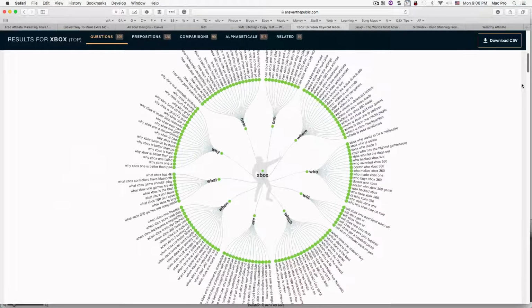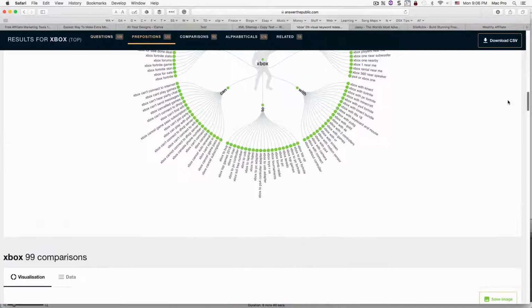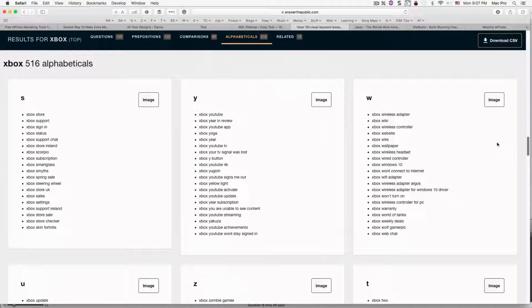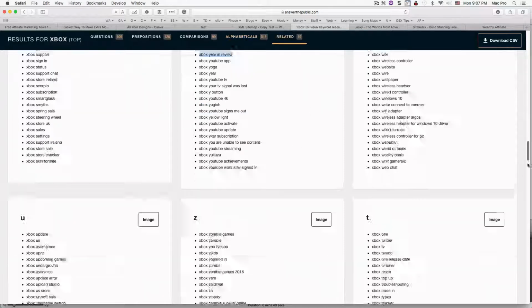Let's give it a second here. So here's all these questions people are asking about Xbox. Zoom in a little bit. Why Xbox Live Gold? These are all why ones, and there's a how Xbox. There's just so many. And you can do this on any topic, not just Xbox. And then there's even for, near, with, to, all kinds of stuff. And then they even have a list of stuff. Xbox YouTube, Xbox in review.